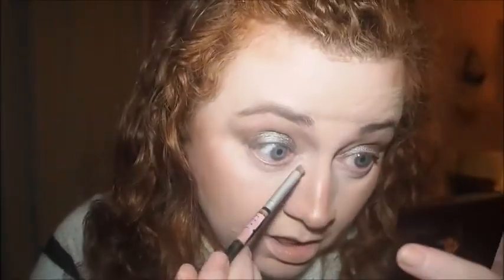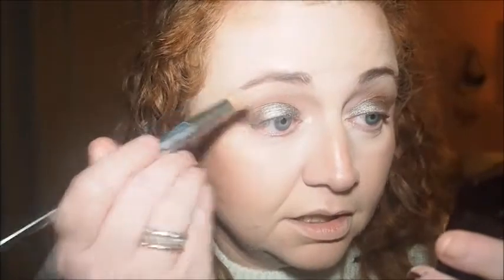Now we're going to use Bring Down Angels just in the inner corner. And we also need to put White Light just on the brow bone. I forgot to do that. There's a little bit of fallout there, but that's because I packed it on quite heavily with my fingers. So that's what the eye look looks like. I'm just going to put my mascara on, my eyeliner, and choose a lipstick.